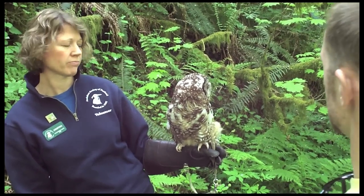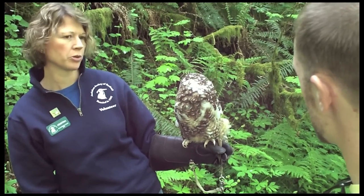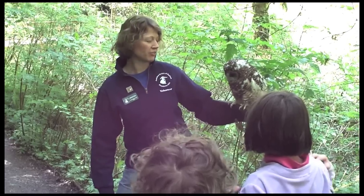They turn their heads 270 degrees. I was just going to say, I just saw her head all the way back. Not all the way around. 270. They have twice as many vertebrae. I know. That's kind of what she does when she wants to try to take off. But she can't fly because she was hurt.